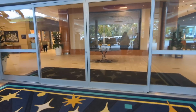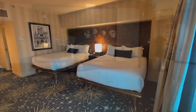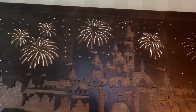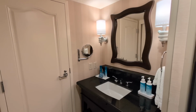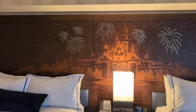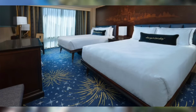Now let's talk about the rooms. The rooms at Disneyland Hotel feature upscale styling, state-of-the-art amenities, and special Disney furnishings, including light-up Sleeping Beauty Castle headboards that have fireworks and timeless artworks. There are a number of different room categories, including premium, deluxe, standard, and premium Downtown Disney views. You can get different layouts like 1 king bed, 2 queen beds, or 2 queen beds and 1 day bed. And there are club-level options as well as Disney Vacation Club, that's Disney's timeshare program, options as well.